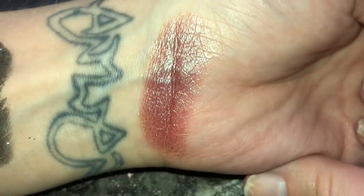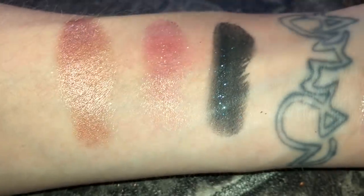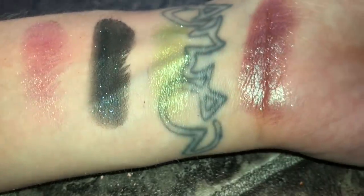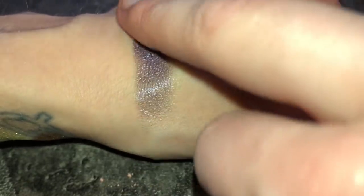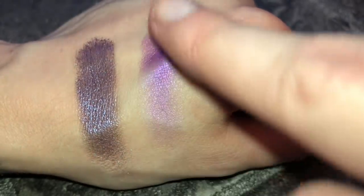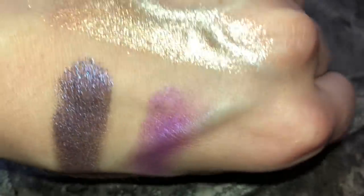There are a few different formulas. You've got the foiled formula, which is quite chunky, and a couple of the others also feel quite chunky, but they very easily smooth into your skin. There's also a lot of duochrome going on, and one of the shadows in particular I was really impressed with was a black with lots of little purple and blue glitters in it. I'm definitely going to have to use that one today. I also believe that you could use some of these shimmers for highlights because they definitely have that real glow to them.